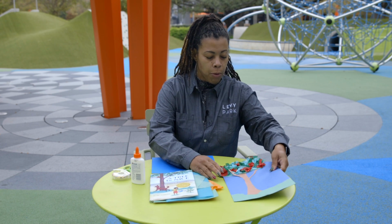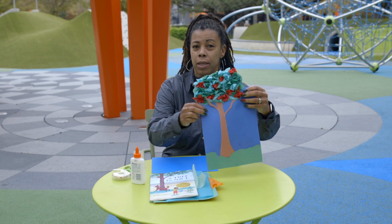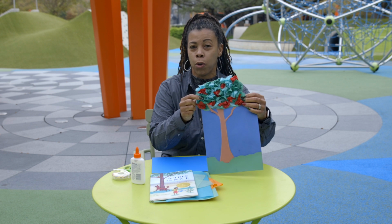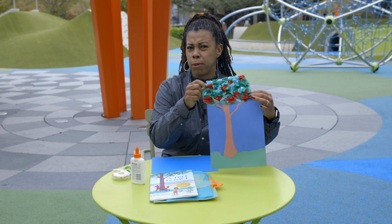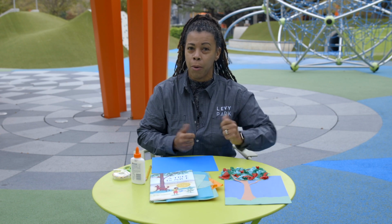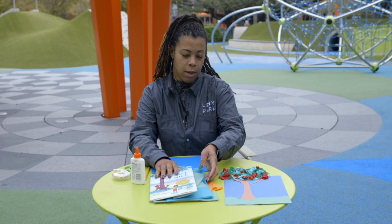And this is what we're making today. It will look similar like this, and it depends on the colors that you use or that you choose to use for your tree. This one has some red apples in it, so you can create your tree however you want, but that will be what our product should look like at the end.